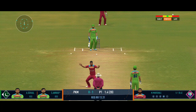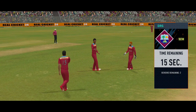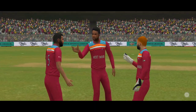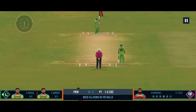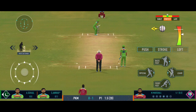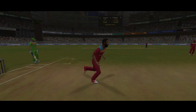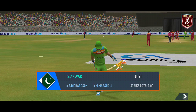Oh, that's very close. But the umpire says not out. And the team decides not to take the review. Got him, that's a stunner, out for a duck. The fielding side is ecstatic after that breakthrough.